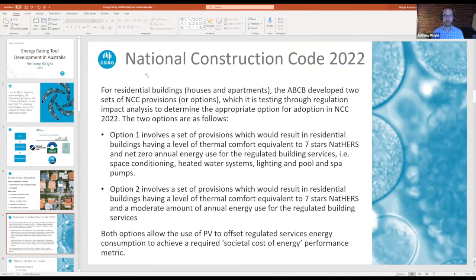Okay, so National Construction Code. For residential buildings, that's houses and apartments or class one and two buildings, the Australian Building Codes Board has developed two sets of draft provisions, which it's testing through public consultation. That public consultation period has just closed.